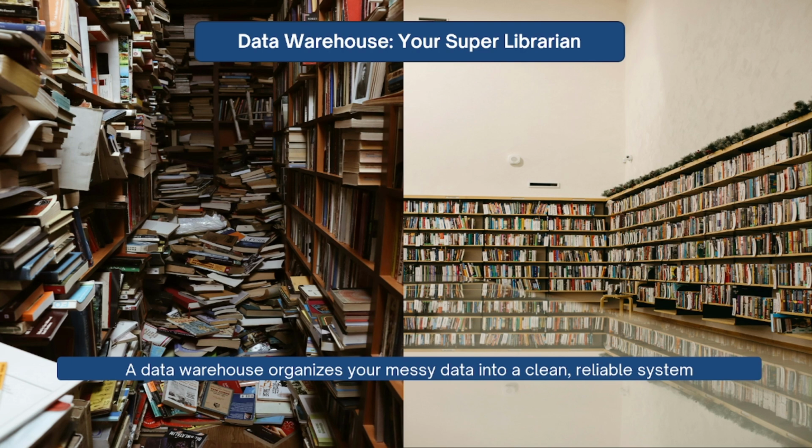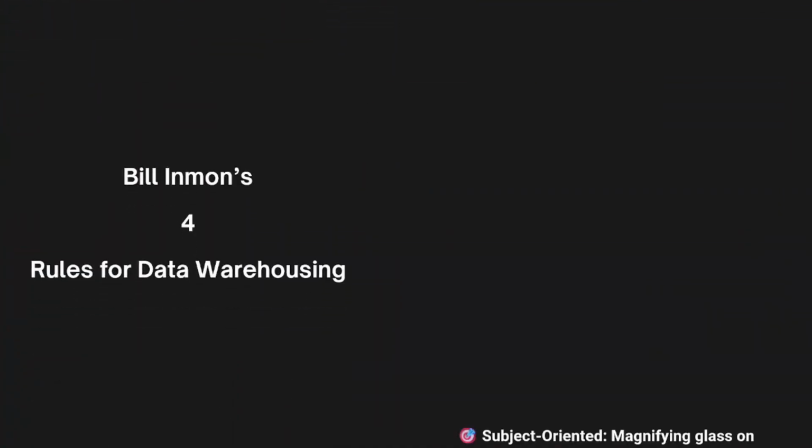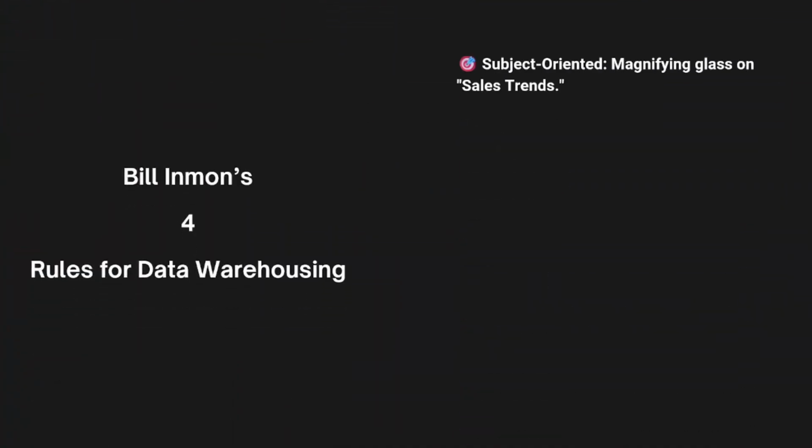Bill Inmon, the father of data warehousing, described a data warehouse using 4 keywords: subject-oriented, integrated, time-variant, and non-volatile. Sounds fancy, right? Let me break it down. First, subject-oriented. Instead of tracking every single coffee order in real time, like your cashier does, a data warehouse focuses on themes, like sales trends or inventory levels. It's not about the day-to-day grind, it's about the big picture.